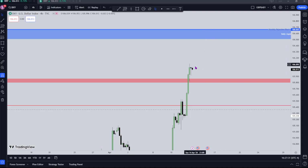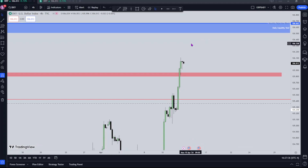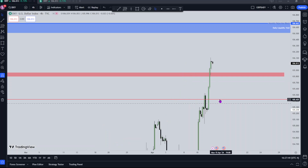Moving into Monday and Tuesday, I'd like to be bullish, thinking that we can reach up there, and then obviously bearish on the pairs. In terms of retracement, if we are to retrace straight away, let's say we open lower, I'd like to think that this will provide the support we need. But remember, I am allowing us to get down here. However, I highly doubt that's going to happen if price is going to continue trading on higher.